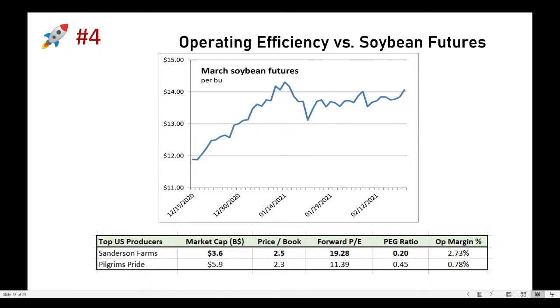And finally, going back to the idea that a chicken is ultimately a result of two other commodities, which are soybeans and corn. Now, corn prices have been relatively stable, flat, and affordable. But this chart here shows the soybean price from the middle of December 2020 up until today. And it has increased 20%, which is a very fast growth.